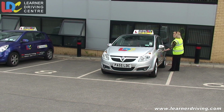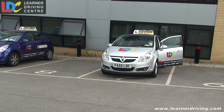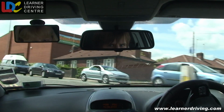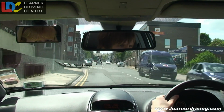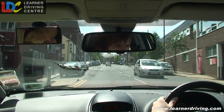Once these checks are completed, your examiner will explain what will happen during the test and will then ask you to drive away when you're ready. Driving test routes vary depending on the location of your driving test centre, but all routes will take in a variety of different road conditions and will be of equal difficulty wherever possible.